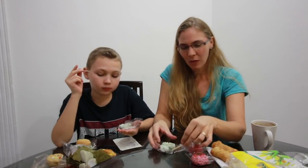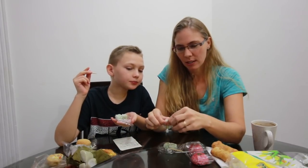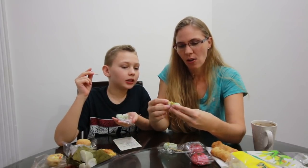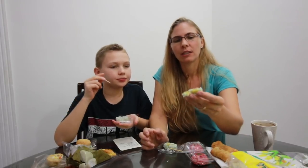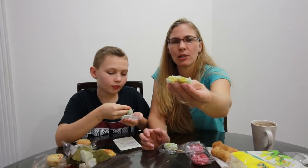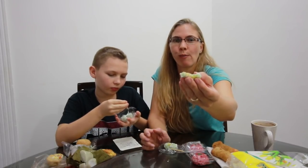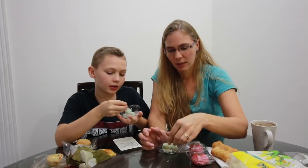Oh, really good. I want to break one open because I want to see what's in the middle of it. It's like there's a liquid inside. Yeah, I think there's some liquid brown sugar thing in there. I don't know if you can see that, but it's a liquid. So you bite into it and, oops, it's like wet and cool. Yeah, it's good. I like it.